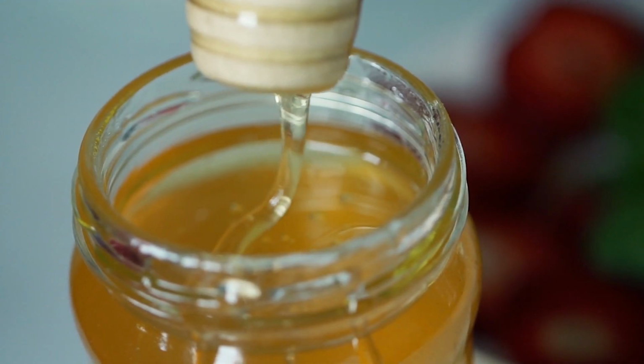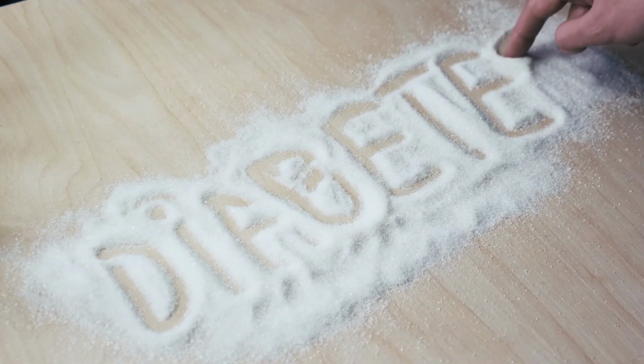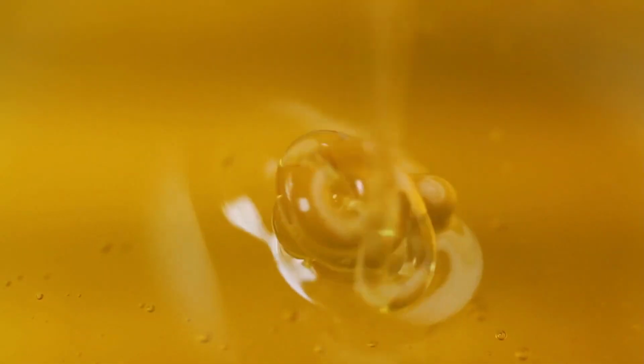Many people also enjoy raw honey, and when they have a craving for something sweet, they might have a teaspoon of honey. For people suffering from diabetes, raw honey can help to control blood sugar.